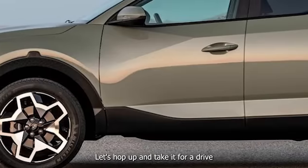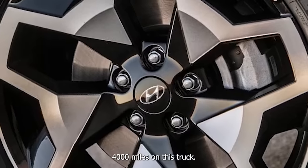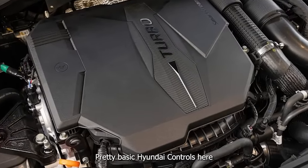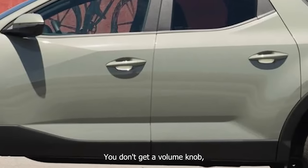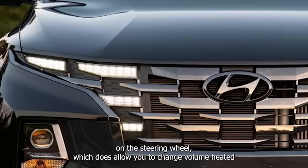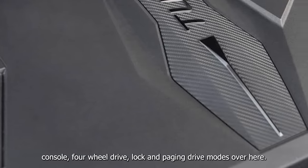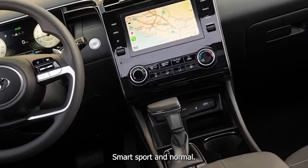Alright, let's hop up and take it for a drive. 4,000 miles on this truck. Let's get the seat in a usable position here. Pretty basic Hyundai controls on these higher trim Hyundai vehicles. You don't get a volume knob, which is annoying, but you do get a little switch right here on the steering wheel which allows you to change volume. Heated and cooled controls are right here above the center console, four-wheel drive lock, and drive modes over here. So we've got Snow, Smart, Sport and Normal.